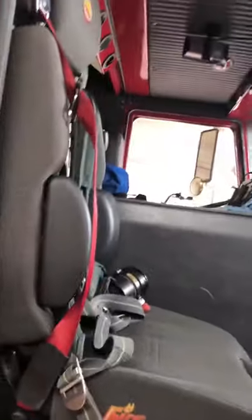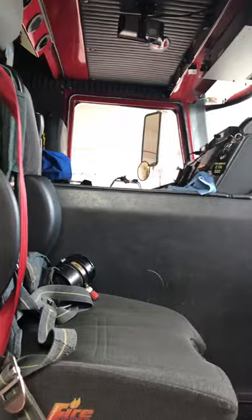This is the officer's seat. So this is where the officer sits. He runs the radio, runs the siren. That's pretty cool. We'll take you around to the driver's seat where the driver sits.